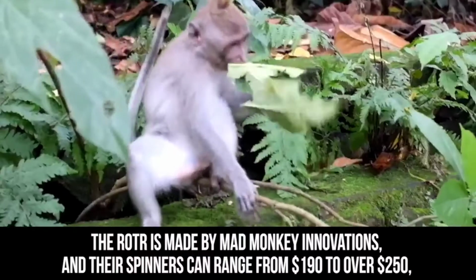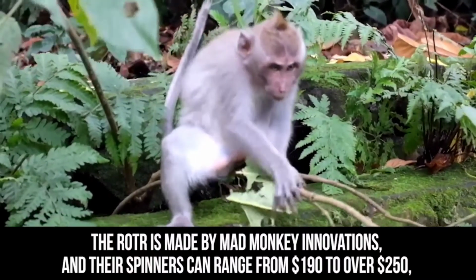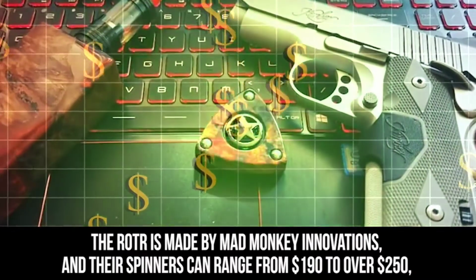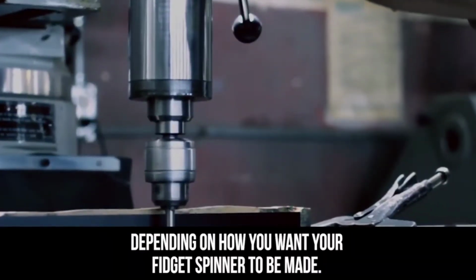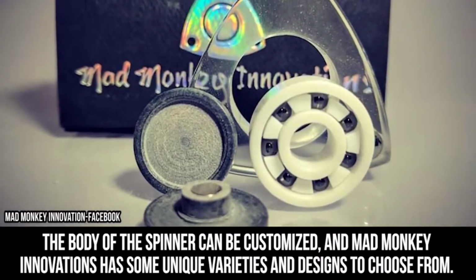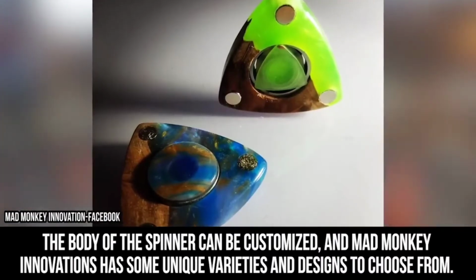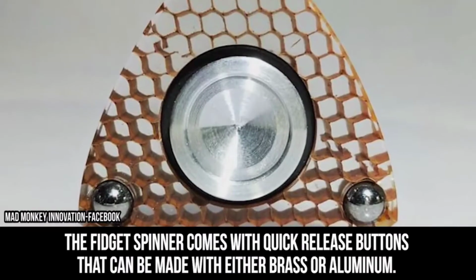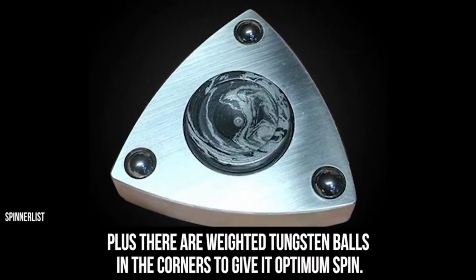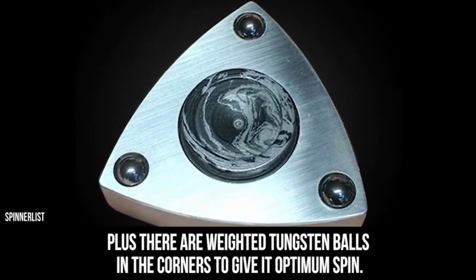Rotor. The rotor is made by Mad Monkey Innovations, and their spinners can range from $190 to over $250, depending on how you want your fidget spinner to be made. The body of the spinner can be customized, and Mad Monkey Innovations has some unique varieties and designs to choose from. The fidget spinner comes with quick-release buttons that can be made from either brass or aluminum. Plus, there are weighted tungsten balls in the corners to give it optimum spin.